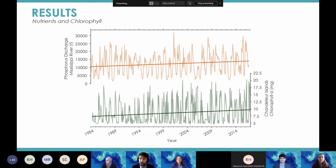And you can see that chlorophyll concentrations are increasing across our study interval as well. And I think there's quite a good match between these two time series. It both gives us confidence in the quality of our analysis and a way to monitor these algal blooms in an ongoing way. Next slide, please.